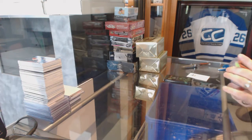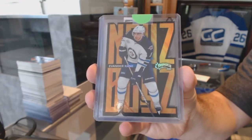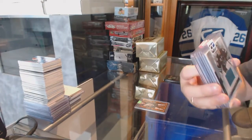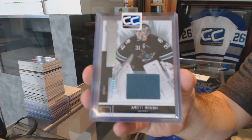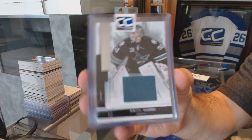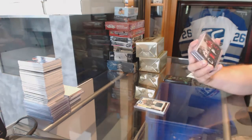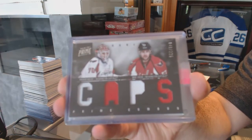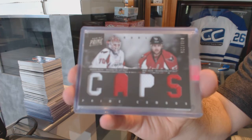All right, we start off for the Winnipeg Jets with the Noise Boys, Evander Kane. For the San Jose Sharks, base jersey number to 125, Antti Niemi. We've got for the Washington Capitals, number to 225, dual jerseys of Holtby and Green.